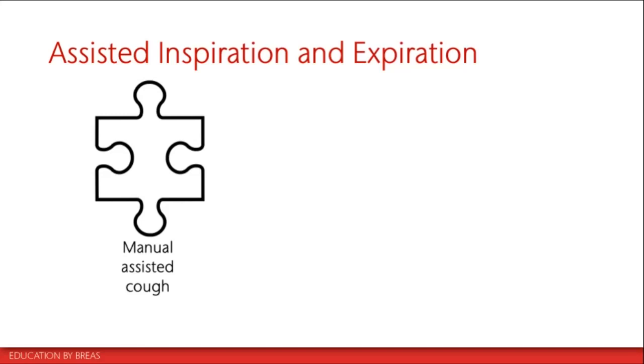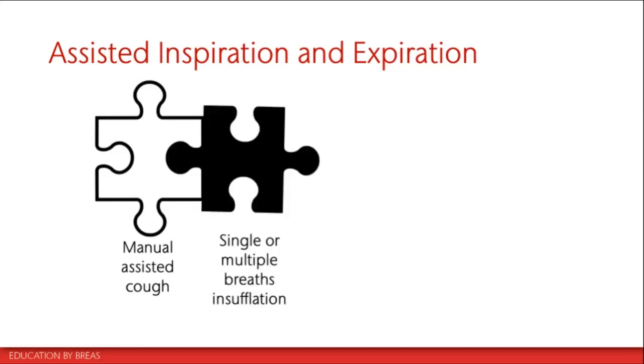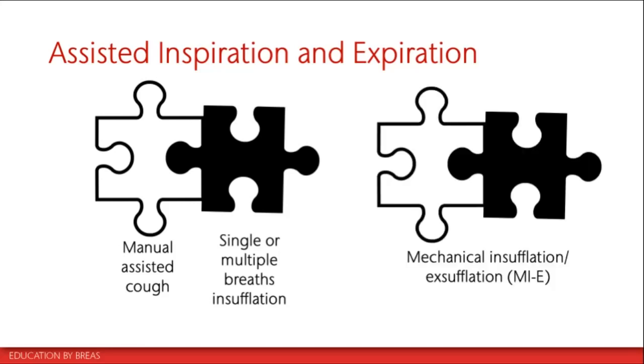So we can combine our assisted inspiration and expiration for the techniques that I've shown you just to further enhance cough strength and increase the expiratory airflow further. Or we can look at using a mechanical insufflation exufflation device.